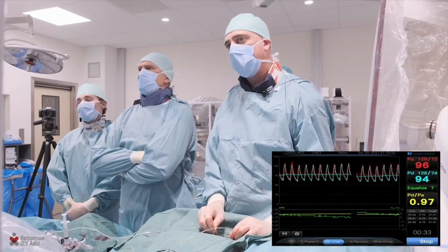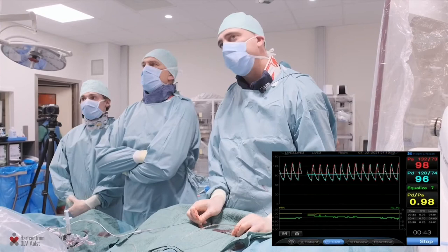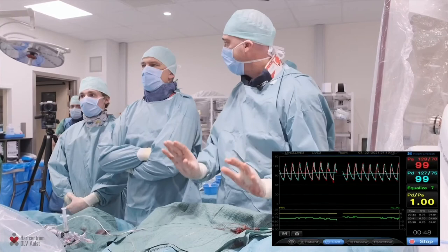Okay. Well, then that's fine. We are distal to this long disease in the proximal to mid right coronary artery, we see an FFR of 0.97. So okay, this is fine. Not significant. I think that's fine. We can leave it here, and we can show you the final angiographic results.